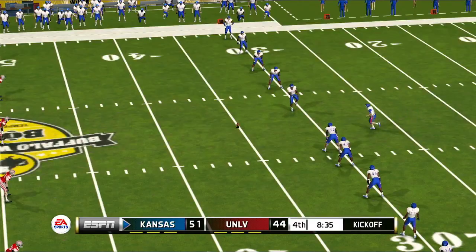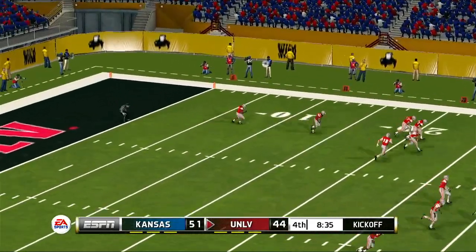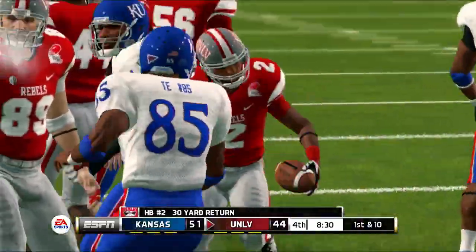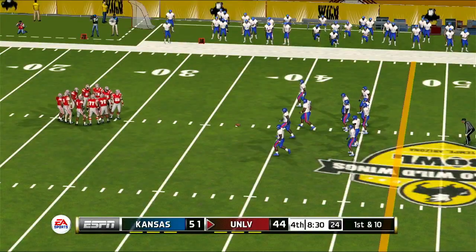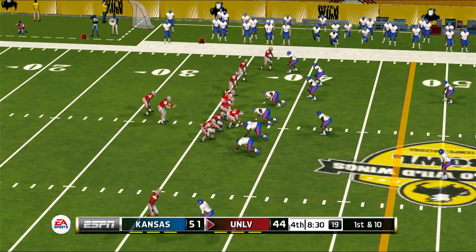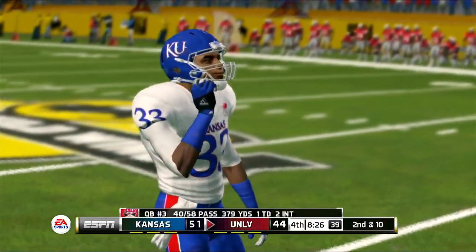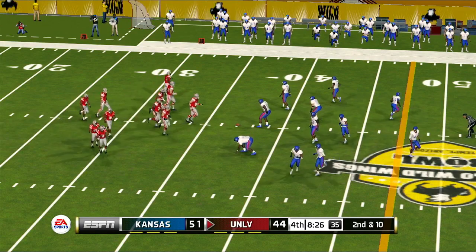Looks like they're ready for the kickoff. Caught at the 8. And down he goes at the 37. Both teams realize that when the ball is snapped, we're one play away from a very different ball game. And throws it away. It's second and 10. Ball on the 37.